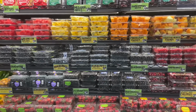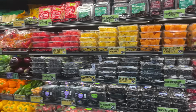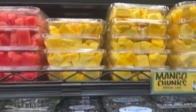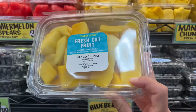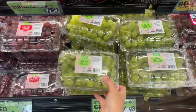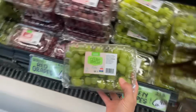All right, and then all of these prepared fruits are perfect for fruit snacks, and you don't have to cut them up, which is why I'm gonna get some of these today. I'm gonna get some fresh cut mango, and grapes. Get some of these green seedless grapes. These are organic for $6.49 for 2 pounds.